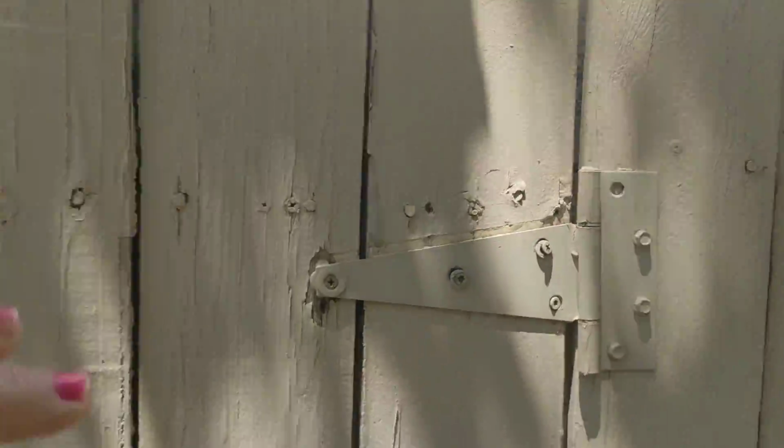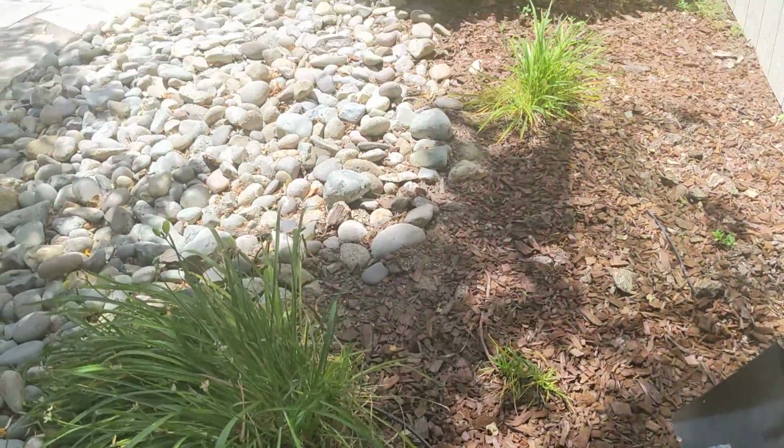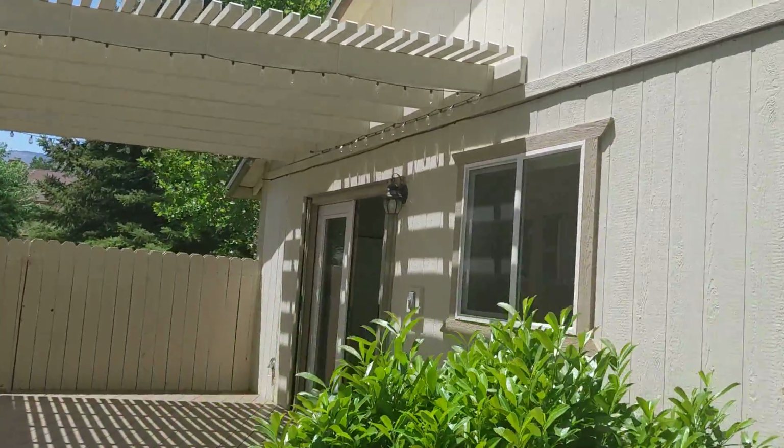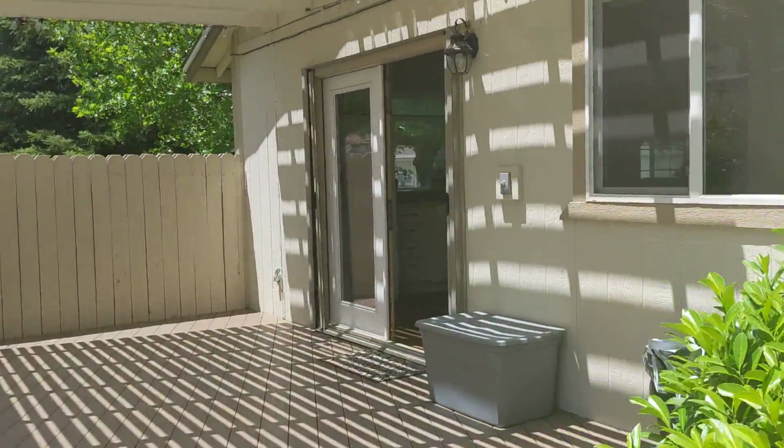Bedroom number two. Looks like this is plaster. Could probably come off pretty easily. Small but nice. Let's see what these windows are. These are metal framed. Here's the side yard.